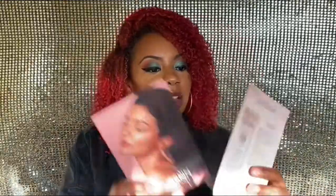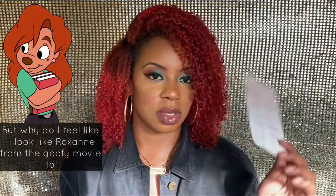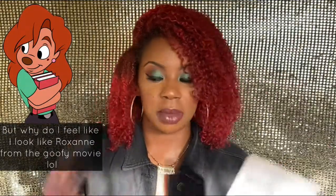We also received these 2 cards in our box this month as well. So this was for the Pearlies BB cream, and this was for the Kylie Skin face wash. And with this one you get $5 off if you wanted to order something from KylieSkin.com, and this one is just telling you about the ingredients and stuff on the back. So yeah, and all the benefits. So guys, that is everything from this month's box.